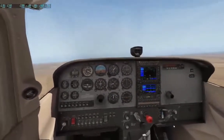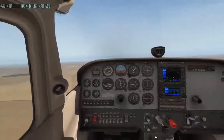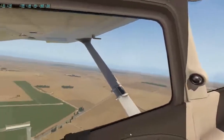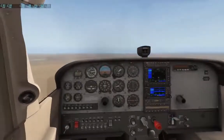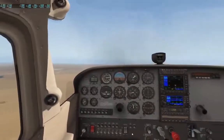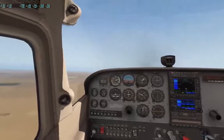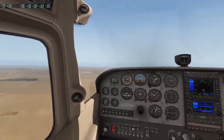Okay, we're just about in the right place to turn base. Murray Bridge traffic, Cessna 172, turning left base for runway 02 Murray Bridge. It's a little low. A little further.